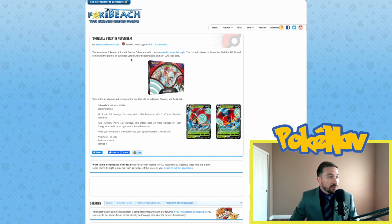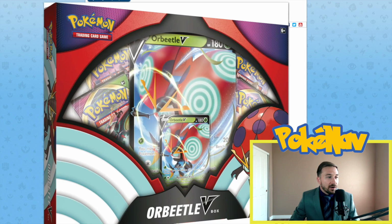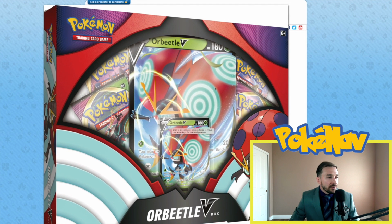It will come with the promo, an oversized version, 4 booster packs, and an online code card. So you can see there, you've got the big Orbital V card there. Now, I'm not sure exactly which booster packs will be included in here. Just taking a look at this one, and this is always subject to change, of course, but this is the Orbital on the Vivid Voltage pack that we just saw earlier.